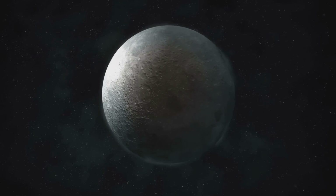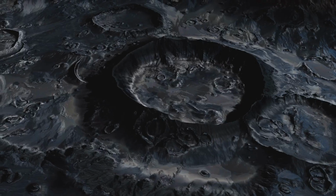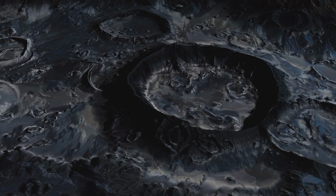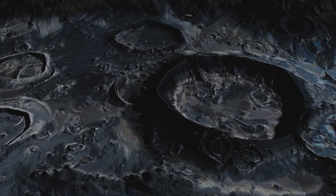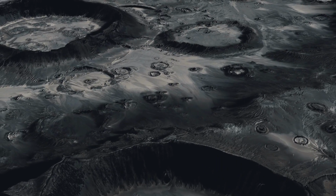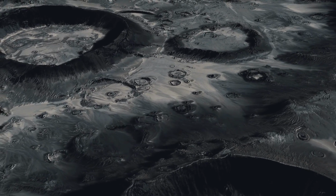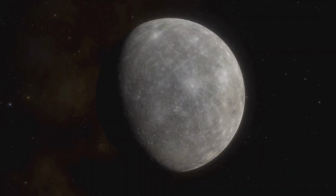This small size has significant implications for our understanding of Kallichore. Its diminutive stature means that its gravity is incredibly weak, barely enough to hold onto an atmosphere or maintain a rounded shape. This lack of a substantial atmosphere further contributes to its dark and icy surface, as there's no air to trap heat or moderate temperatures.